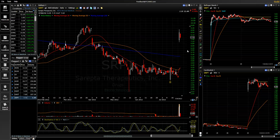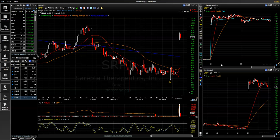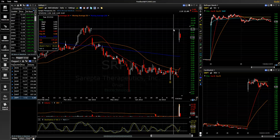And SRPT, this one just had a nice inside day on low volume. This could need a couple more days, but definitely watch to see if it will take out these highs, maybe that 849 level, 850 level. Keep it on watch, maybe it can run back up to that 930 level.